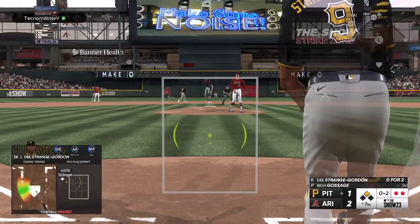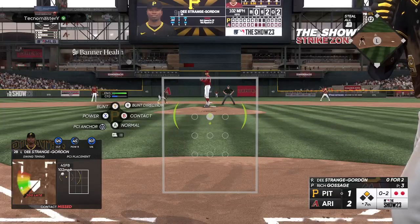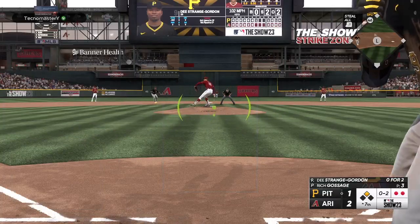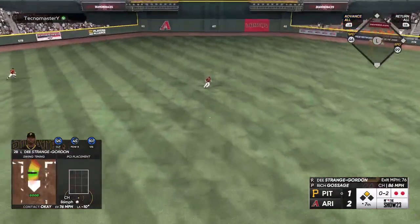Swing and a miss. And the count is 0-2. With a single base runner, because of all the power, they are dangerous to tie this thing up or take the lead. That one back up the middle, and it gets through.